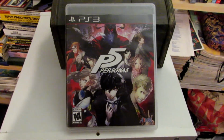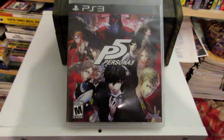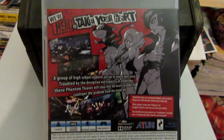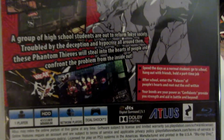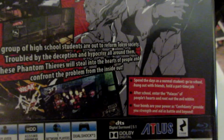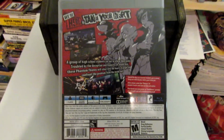Next up, another Persona 5. Now, I love Persona 5. It's one of my favorite games of all time, my favorite JRPG of all time. And I didn't have the PS3 version. It was on sale at GameStop, and on top of everything, I got it for pretty cheap, and it's just a cool part of my Persona 5 collection now. So I'm happy to have that.